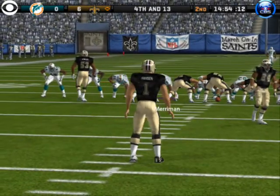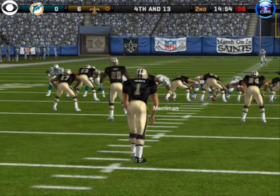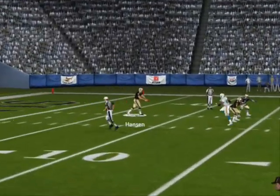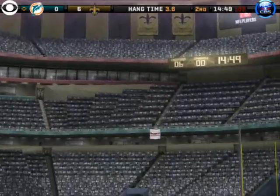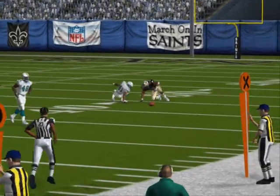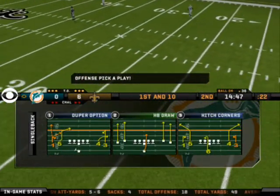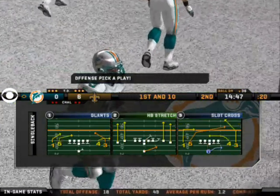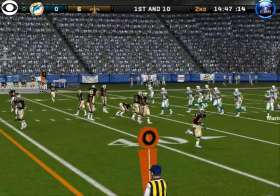Three plays, they lost yardage. Here comes the punter. From the 32-yard line, a 45-yard punt. Return for a gain of 3 yards. Ball on their own 36-yard line.